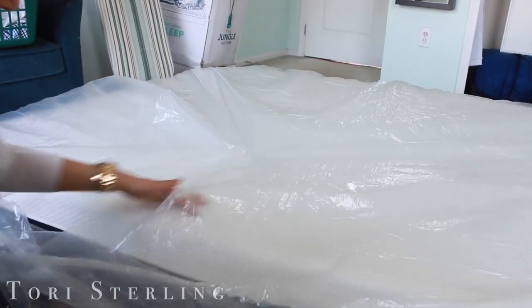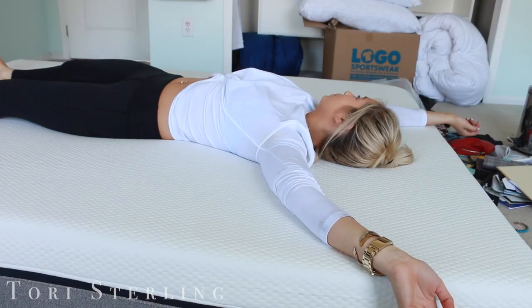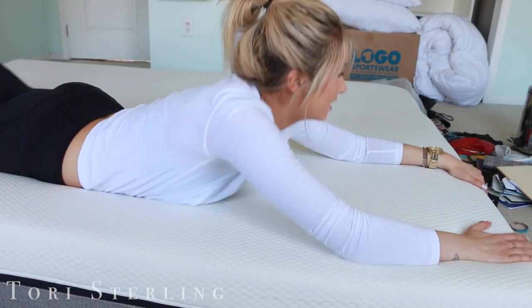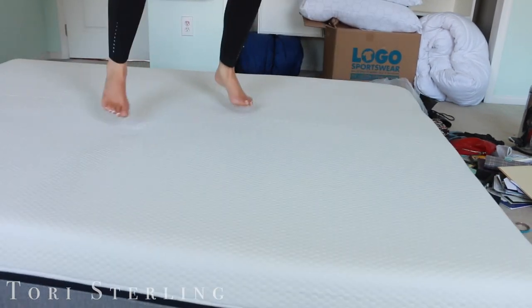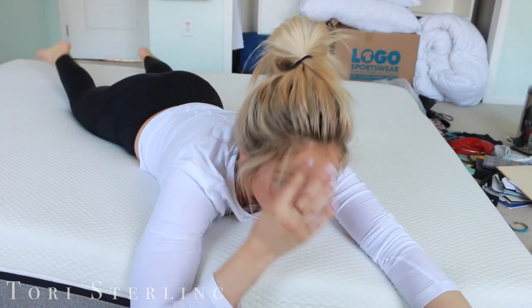Everyone else just saw that, right? It literally expanded before our very eyes. This is so nice. This mattress is so comfortable. I could just sleep here for years. Oh my God, I think I could hit my fan if I were to jump anymore.